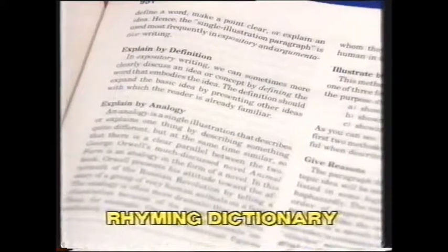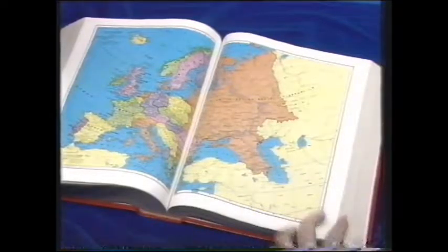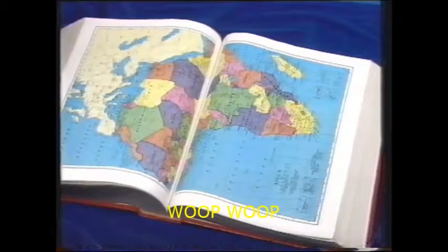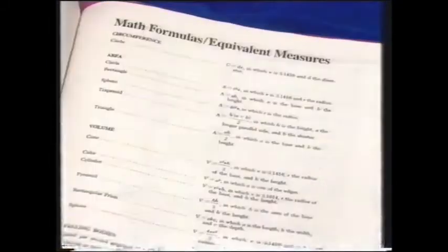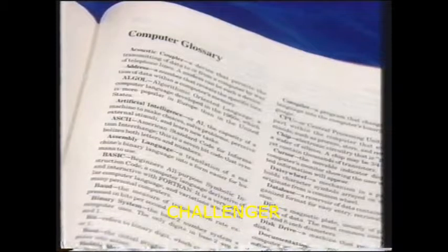The rhyming dictionary is a must for creative writing. There's a crossword puzzle dictionary, as well as a music dictionary, and much, much more. The encyclopedia section includes a full-color atlas with names, locations, and information on over 5,000 places. The sections on world history, reading skills, communication, mathematics, as well as a colorful space glossary. There's even a section on computer science.